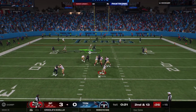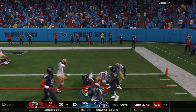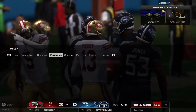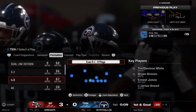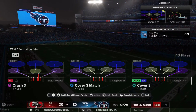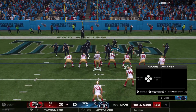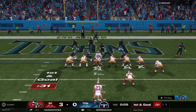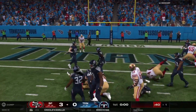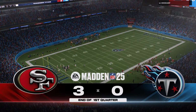Throwing on 2nd down is Purdy. Taking off. And the 49ers are going to have a 1st and goal coming up. They try to finish off this drive with 6 points. That's a gain of 14 and a first down. This has been some kind of march downfield now. Can they pay it off with 6? It's 1st and goal. And he's taken down on what should be the final play of this 1st quarter.